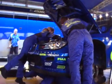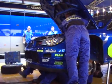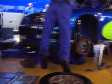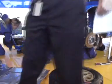Has anyone got any questions here for any of the team? For Paul? We had quite a few questions yesterday. Anyone got any questions for Paul about the car or how the team goes? Any hands around? Anyone? No? Any questions at all? Down here. I like to kneel down.